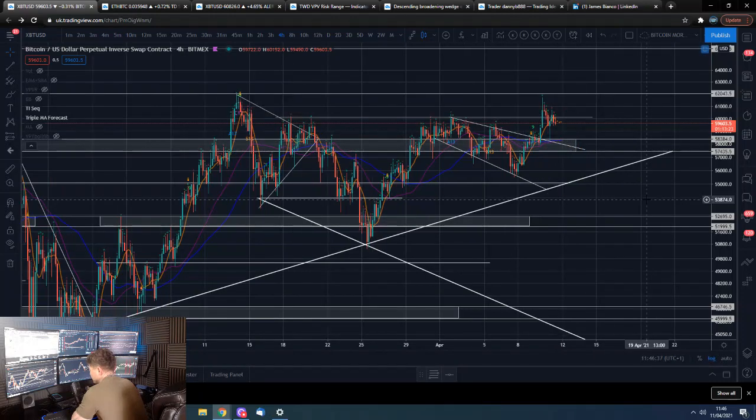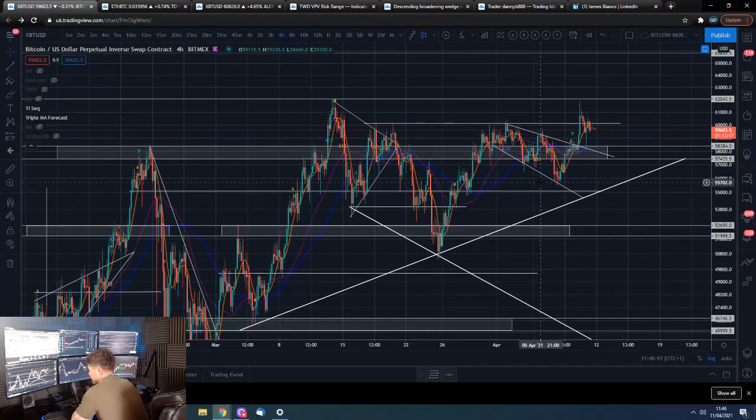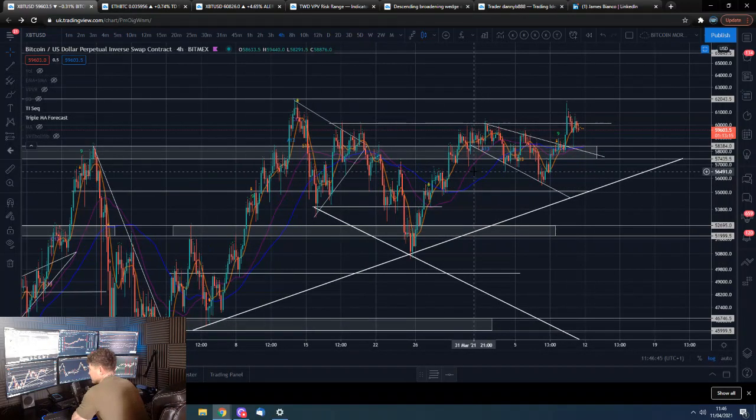Just usual weekend price action here, as you can see, general reversion around the mean, wicking people out of positions. Those weekend traders definitely don't have it as easy as the weekday ones.